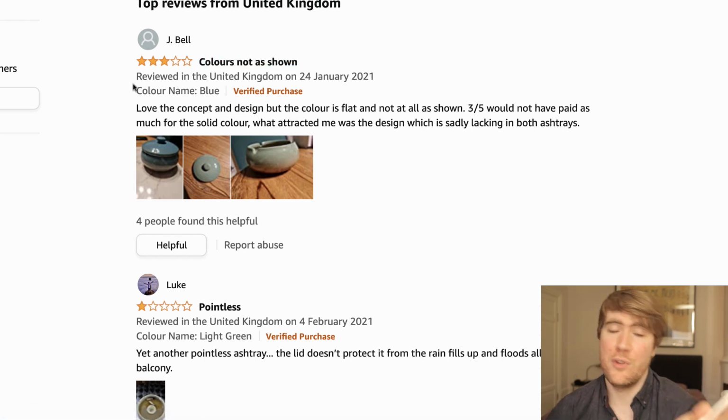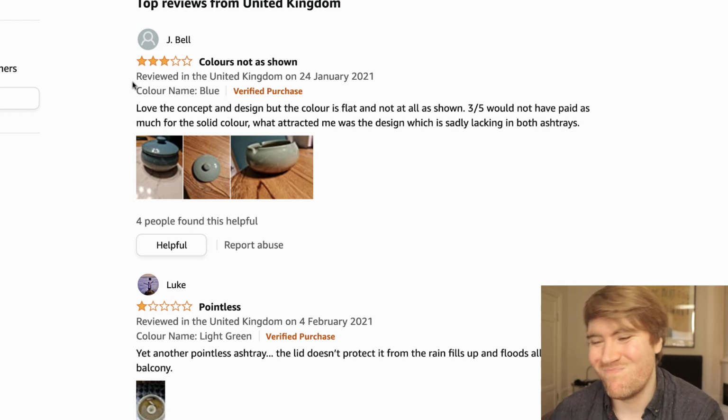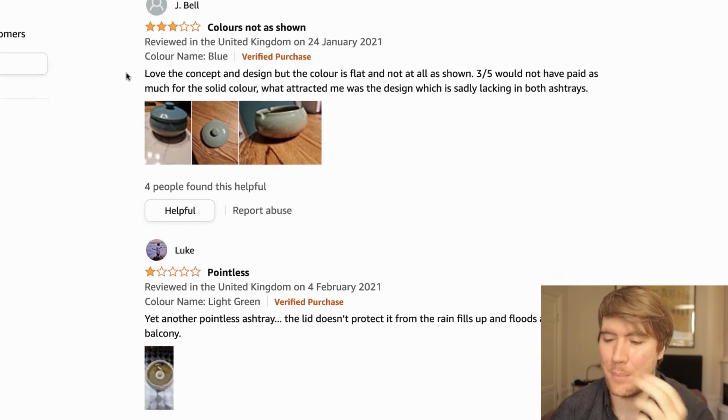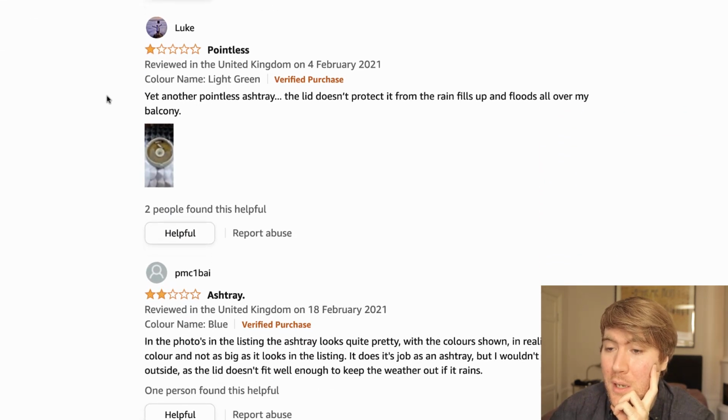So, I mean, you could improve on that by just selling something where the colours represent what they actually look like. But I don't know if that's necessarily a gap. That's more of a listing problem for this seller than a gap. But you could do better than that. Anyway, let's have a look.